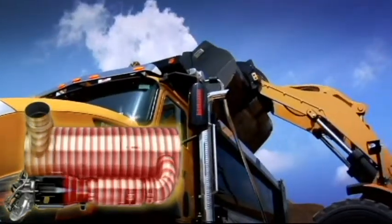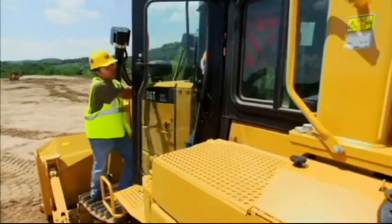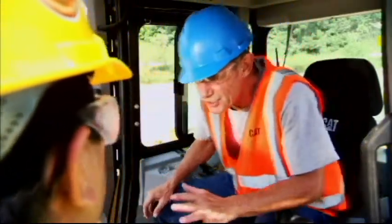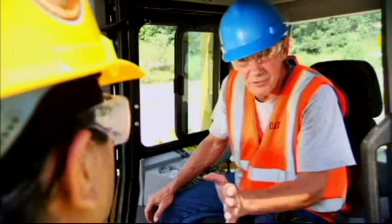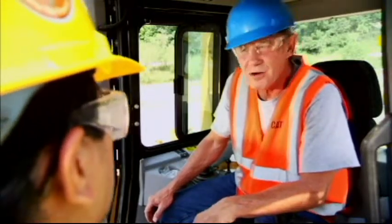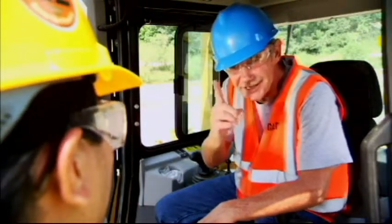The Cat regeneration system lets you do just that. Danny, I've heard of manual regeneration. Do I need to know about that too? Cat machines run in automatic mode, but sometimes the owner wants the operator to decide when to regenerate. Now, manual mode is almost as simple as automatic mode, except it takes one special tool, your index finger.